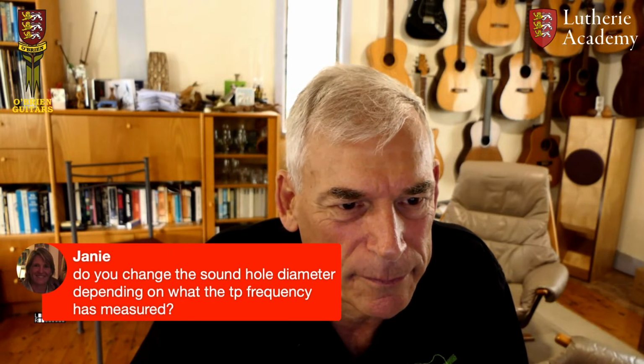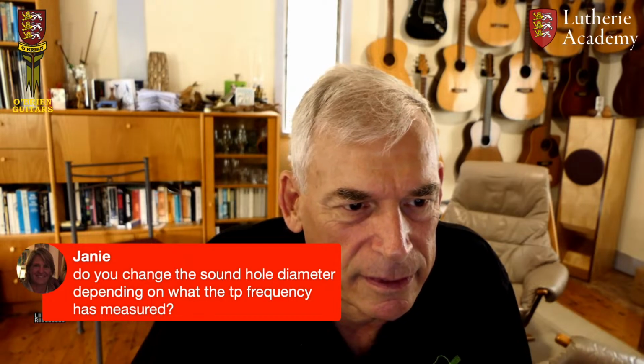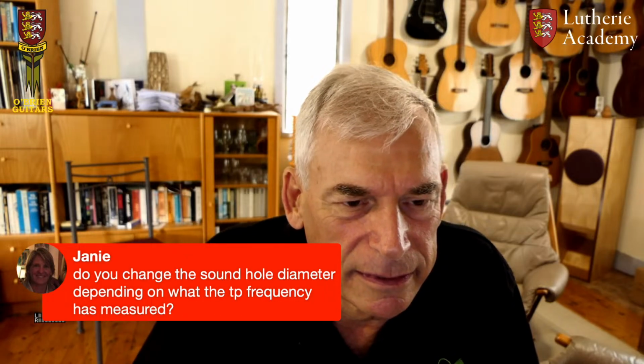Do you change the sound hole diameter depending on what the top frequency has measured? Maybe just talk a little bit about what the sound hole does as you make it smaller or larger. Yeah, I mean, when you're measuring the top frequency, we're talking about the T112 frequency here. If you change the sound hole diameter, yes, the T112 frequency will change, but not by very much. What you're primarily changing with sound hole diameter is the T111 resonance, the main air resonance. The smaller you make the sound hole, the lower the main air frequency is. And that couples with the top, and the top will come down in frequency a little bit as well. But if you want to alter the T112 frequency, operating on something more directly on the top is probably the best way of doing it.